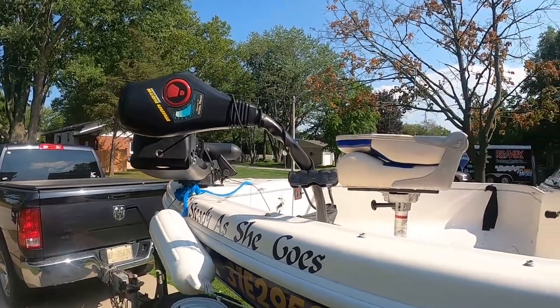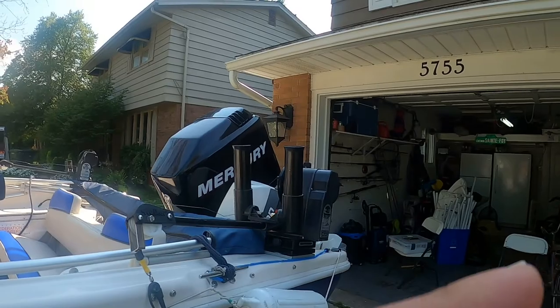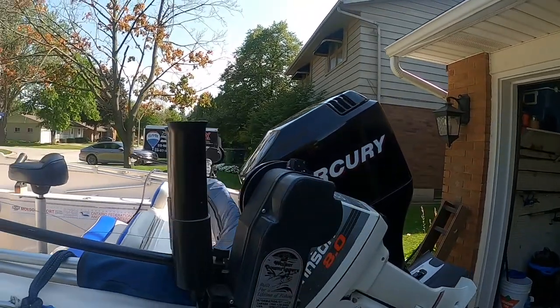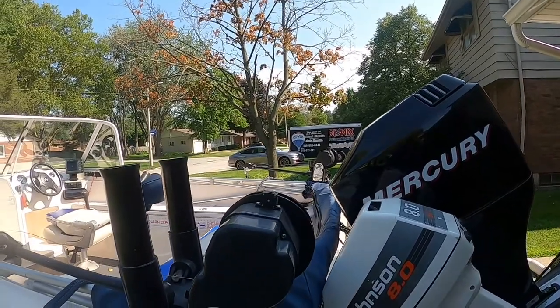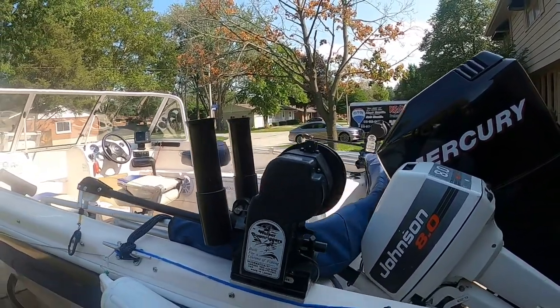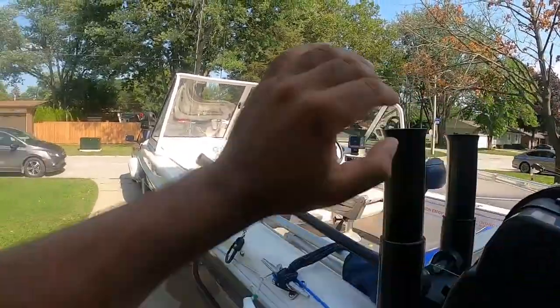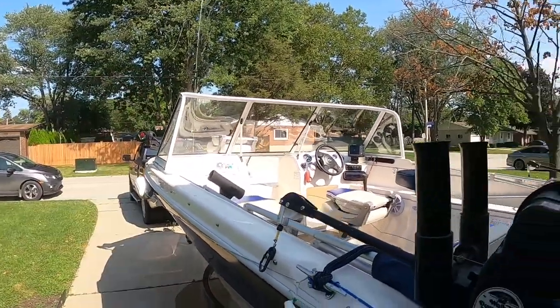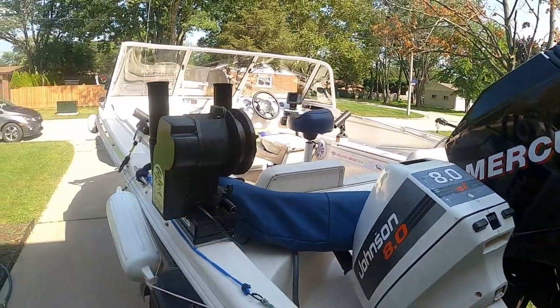And then if you're downrigging, if you're really getting serious into the Great Lakes, you got to get a pair of downriggers. Mount them on either side. They are pretty expensive. This boat came with it, thank God. But you got your downriggers, you got your bow mounted trolling motor, and you got a kicker motor, you are all set. You're going to be safe in the Great Lakes.